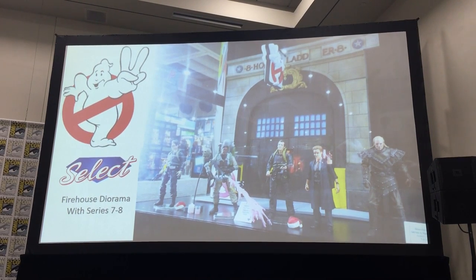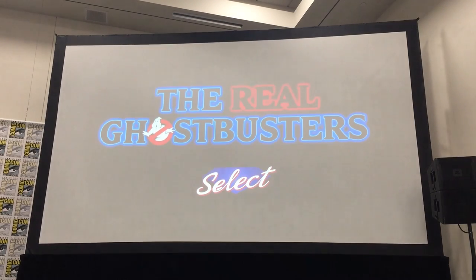You can see here Series 7 on display, which is Janos Poha, Gray Uniform Peter, and Slime Blower Ray. I'm sorry, Winston. And then you can see one of the figures from Series 8, which is Gray Uniform Egon. I believe the other two figures in Series 8 will be Gray Uniform Winston and Slime Blower Ray. Then we are going to be moving on to Series 9. And Series 9 will start our line of real Ghostbusters.